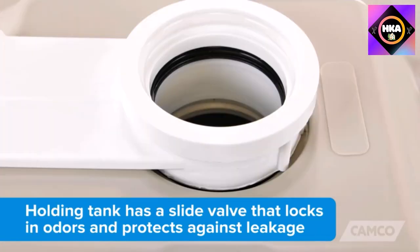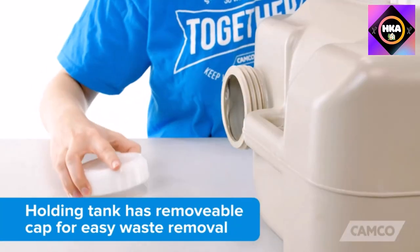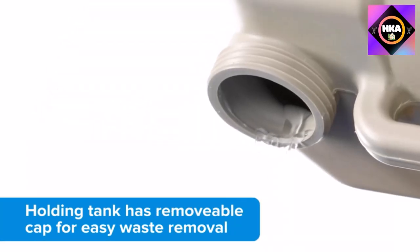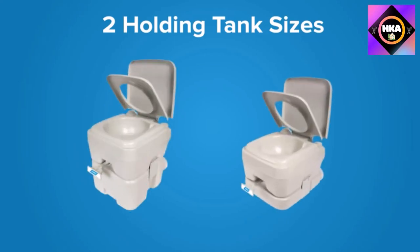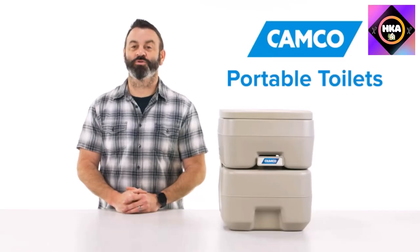There are integrated handles at the top and bottom for easy transport. The top half-flush tank, which holds 2.5 gallons of fresh water, houses the lid, seat, and bowl. By removing the top-mounted cap, you can easily fill the flush tank with clean water.